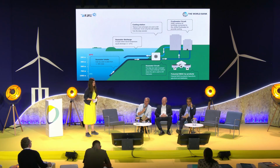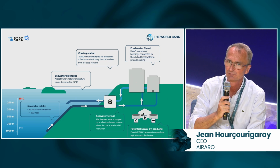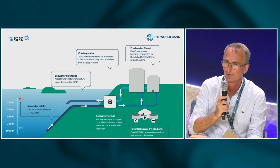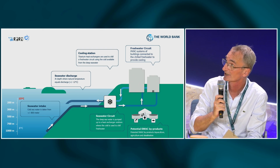So we pump water out of 800, 900 meter depth with an HDPE pipe to a technical room where there are pumps and heat exchangers. And we transfer the cold that is with the oceanic water to fresh water. And this fresh water will distribute the cold to the customer directly.